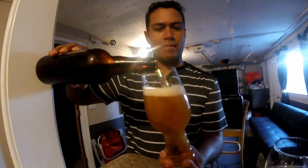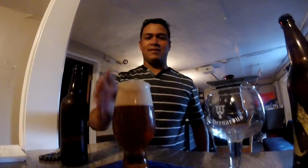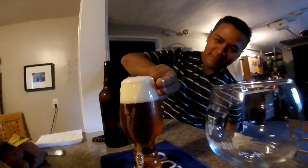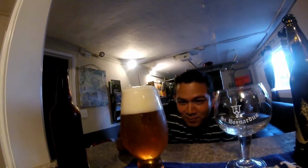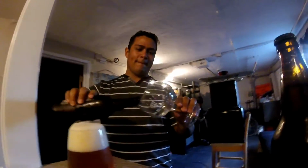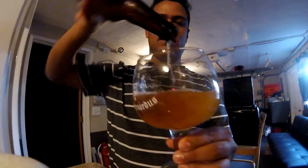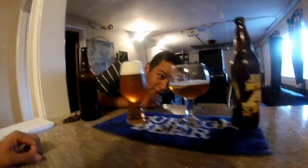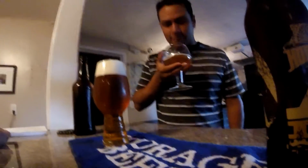Look at that, beautiful pour. Don't spill. Oh, it's going over. It's sweaty here. So here you've got probably two and a half fingers of head. Oh, it's looking great. It's always something good to see in a beer. I'm going to pour myself a glass too. You see the different glass pours? I should have just poured that in, but it's cool. Looks good. That's how I like them.